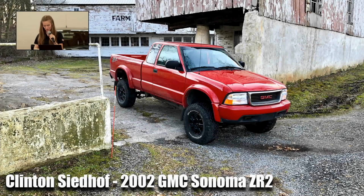Our next one is a 2002 GMC Sonoma ZR2 submitted by Clinton Seidhoff. Now look at this. This just has so much going on in the foreground and the background. I just love the old farm. You know, I'm an old farm guy, as you probably know. And the rattier the better. That looks like it was built 200 years ago and is still standing. I like the industrial grunge juxtaposed by a clean red truck, a well-cared for truck.